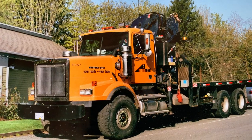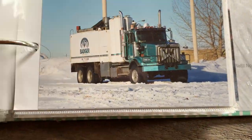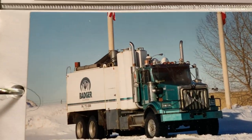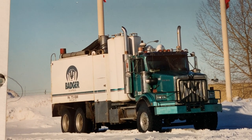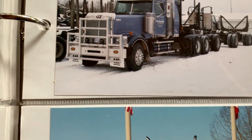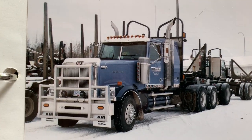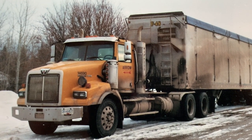Main Road Contracting, Highways Maintenance Contractor. Back when BC's Provincial Ministry of Transportation and Highways got privatized, all these contractors showed up. Emil Anderson Maintenance being one of them. I think there's one called YV something. Arrow.